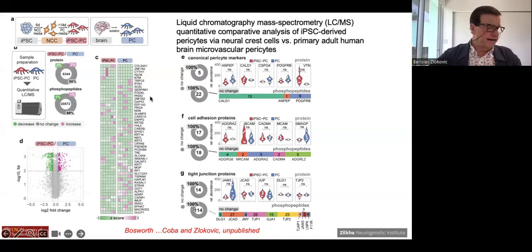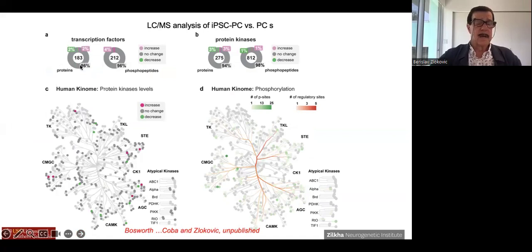And so then we did analysis of different pericyte canonical markers. We showed they're exactly the same in both groups. Cell adhesion proteins were 100% the same, as well as their phosphorylation, and tight junction proteins were 100% the same in both primary and iPSC-derived pericytes, as well as their phosphorylation. Regarding transcription factors, about 96% are similarly expressed at comparable levels in these pericytes, and 96% of phosphorylation sites. Similar with protein kinases, which regulate signaling in cells, about 94% were comparable and 98% in phosphorylation sites. So when Dr. Kovalchuk did this analysis of the human kinome, he confirmed a high level of similarity in protein kinase levels and also in phosphorylation. So these are still unpublished data.